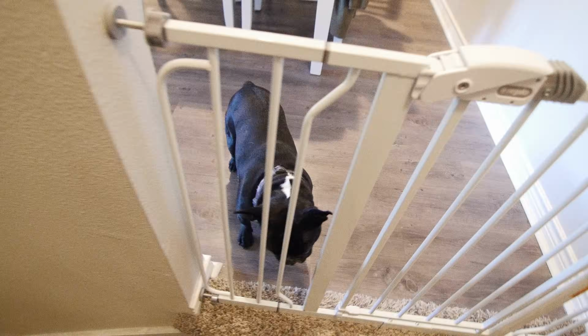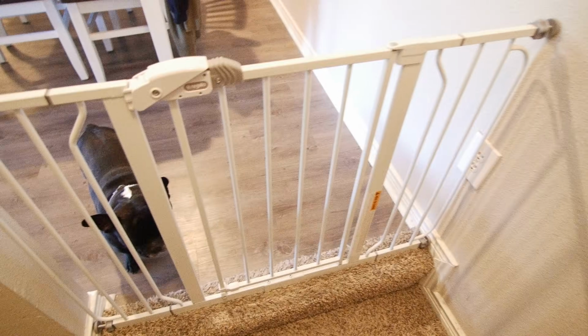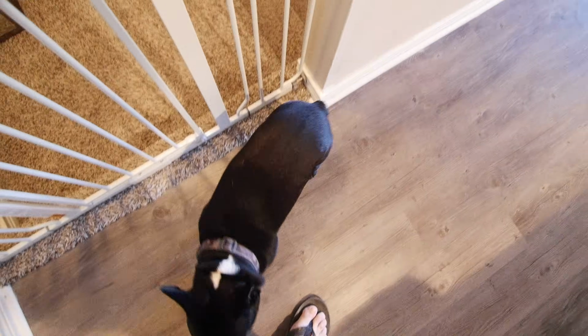So this is my Frenchie, Dexter. Say hi, Dexter. How you doing? He chills out here. We put a little baby gate because he is a runner, and I don't want him out there while we're opening and closing doors. So he's really friendly. It's not friendly when he's on a leash, though. I don't know why, but that's my dog, Dexter.